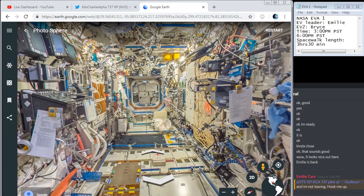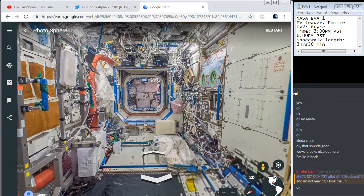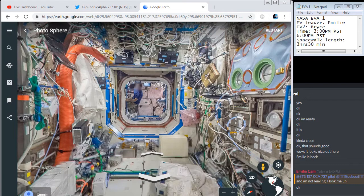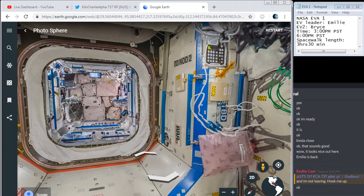Node 1. Yeah, we can't do that right now, Emily, but we'll do that in a minute. We first gotta get him over to Harmony. Alright, here's the deal, Bryce. Kyle's gonna be using Canadarm 2 to bring you over to Harmony. Once you're at Harmony, you'll get detached, and then you'll have to tether to the side, and that's where you'll stay. And then we'll be doing the same process with Emily once she gets out here.